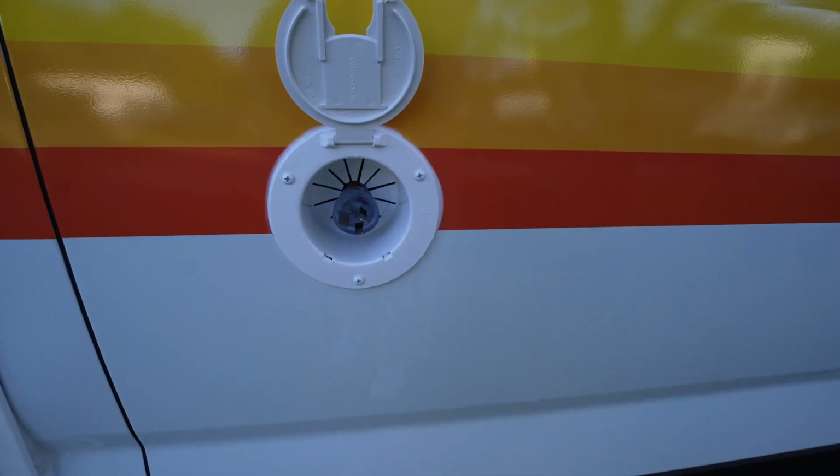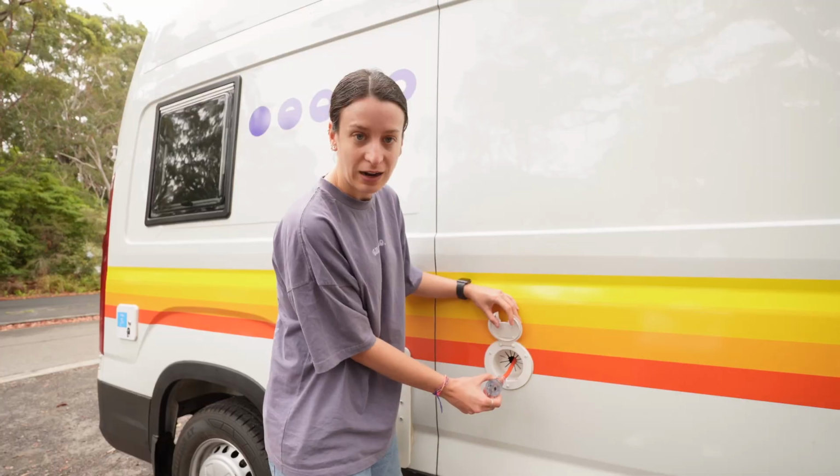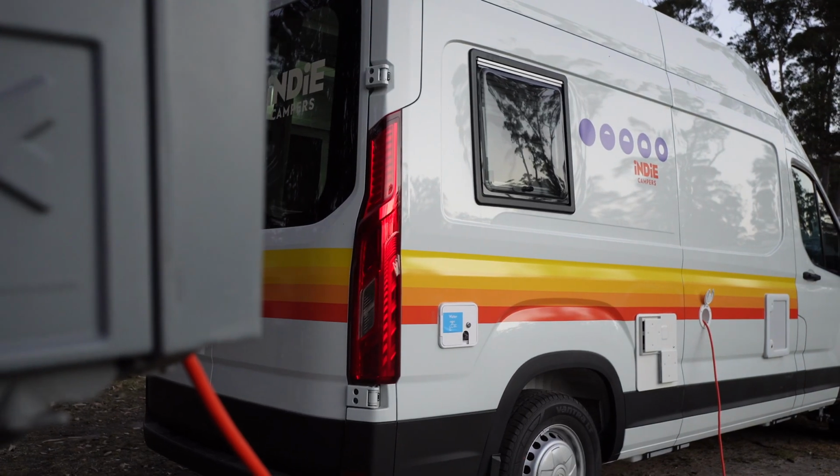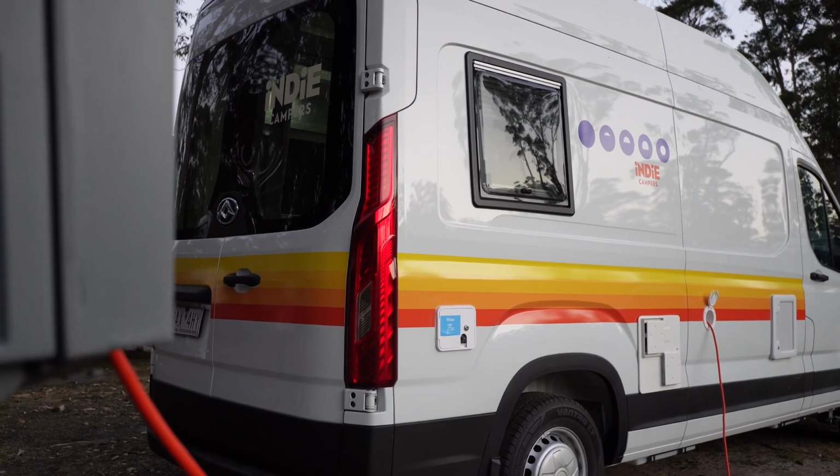Here is our electricity. So this is a 5-meter cord, so it just pulls out. You can plug in at your campsites. Now you don't have to plug in every night. A lot of campsites do offer spots without electricity, which are a little bit cheaper. So if you don't want to plug in every night, you can save a bit of money.